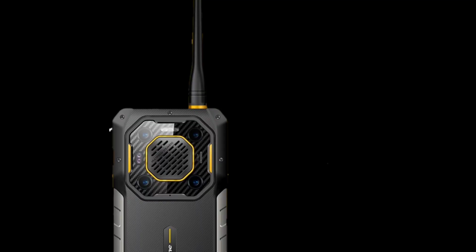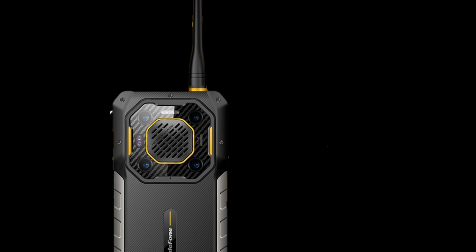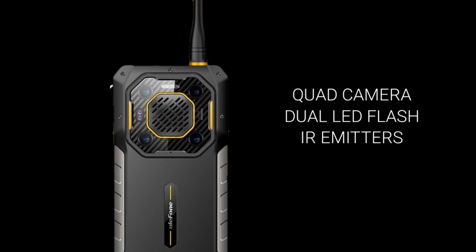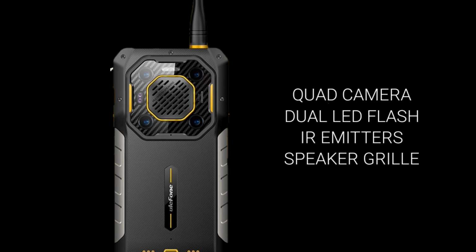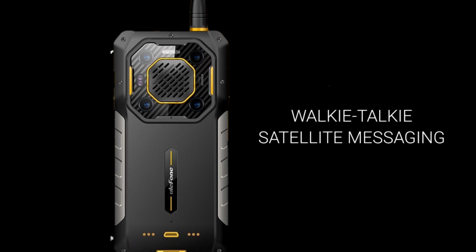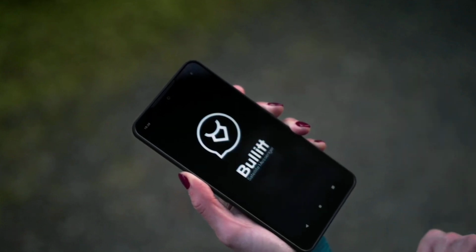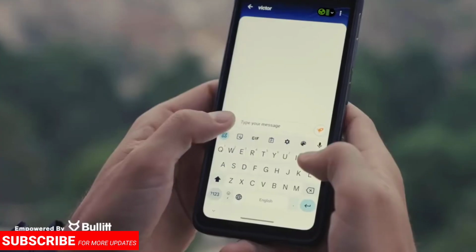So the Armor 26 Ultra would feature a really nice rugged design. At the back of the phone is an octagonal shaped camera module that houses 4 cameras, dual LED flash, IR emitters, and on the center is a speaker grill. The device comes with a walkie-talkie, and it also features a satellite messaging function as well. So this, just like the Armor 23 Ultra, would support two-way satellite messaging. Even if the Armor 25 Pro doesn't turn out to be a 5G rugged phone, the Armor 26 Ultra would definitely be a 5G rugged phone.